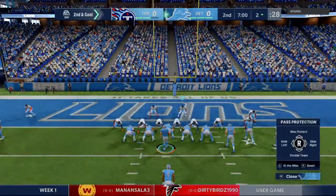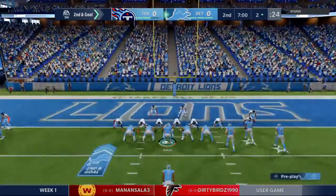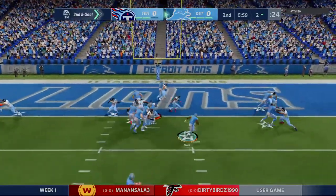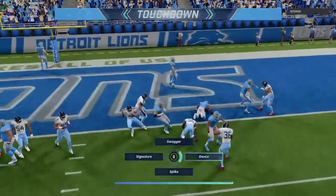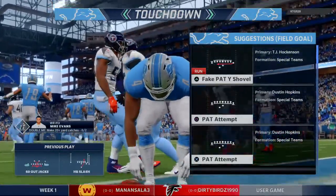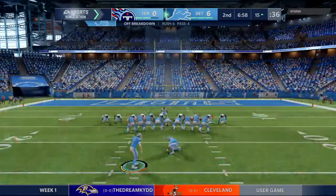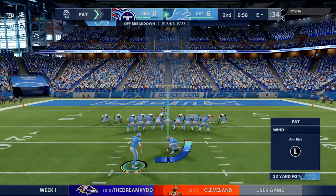From the 2 now, 2nd and goal. Looking to run with Mack. And he takes this one in for the Lions touchdown. Taking it in from 2 yards out. And they are able to strike first here on their opening drive.